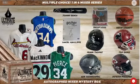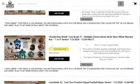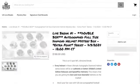1-4, 3 spots left. We're down to 8 boxes left. We have that sick Giannis license jersey, the color scheme on that thing looks ridiculous, the 2-time league MVP. We got a Harry Potter Order of the Phoenix script autographed by Daniel Radcliffe, something we've never seen in the break room before. We got 8 to go in the practice squad single, 6 to go in the diamond double.